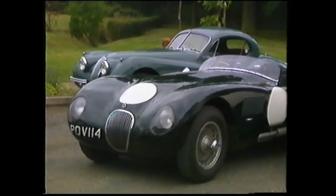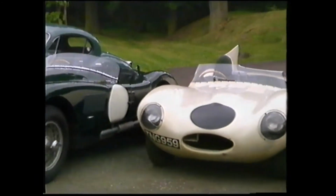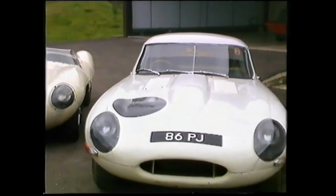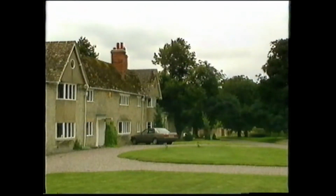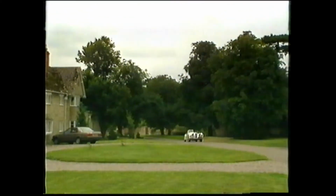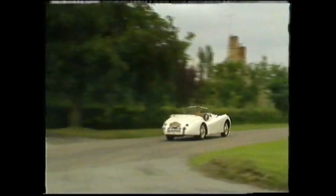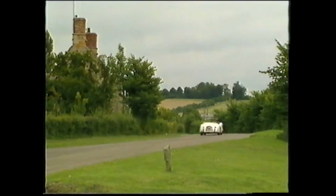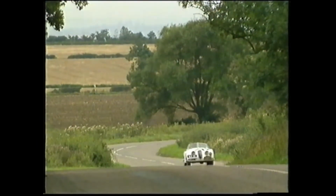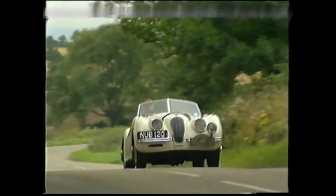The 120 was followed by the 140 and 150, and racing development led to the C-Type, the D-Type, and later the E, which became the classic sports car of the 1960s. By the time the XK120 ceased production in 1954, over 12,000 had been produced, but the majority went abroad. The engines proved highly durable. They're still being produced in small numbers. The XK120 established itself as a true classic because it set new standards for all the sports cars which were to follow.